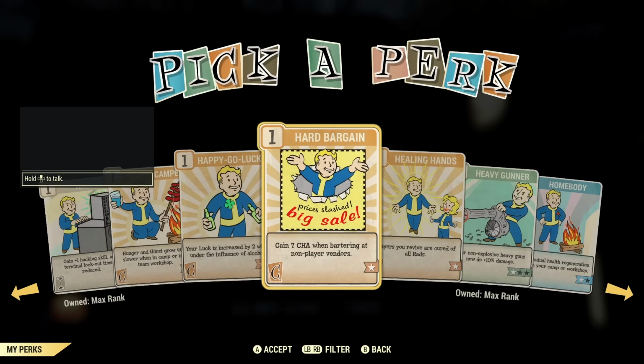Again, Hard Bargain has gone from 3 ranks down to 1, and the description on this one has changed as well, where now it just says that you will gain 7 charisma when bartering at non-player vendors, whereas before I'm fairly certain it said something along the lines of it reduces the cost at vendors depending on your rank, so the higher up the rank you'd go, the more of a discount you'd get, but now obviously you get a solid 7 charisma. I swear I've seen in the patch notes as well that they've fixed the level and scale on your bartering, so when you go to a vendor, rather than having a cap, I think it was at 25, it now goes all the way up to 100 charisma, so you should be able to get a bit better prices if I've read that right.